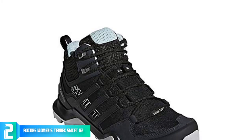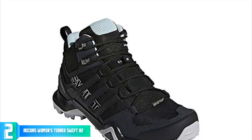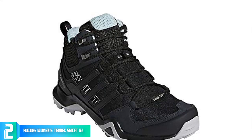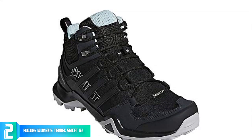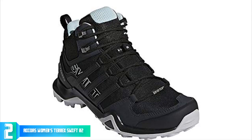The Adidas Women's Terrex Swift R2 are some of the best and most sold hiking shoes on the market, and that is nothing to be surprised about because Adidas has succeeded in creating extremely lightweight shoes that feel like you are floating even on the roughest terrains.